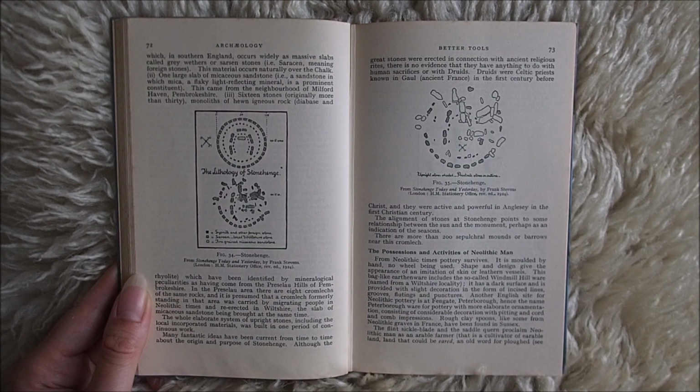Many fantastic ideas have been current from time to time about the origin and purpose of Stonehenge. Although the great stones were erected in connection with ancient religious rites, there is no evidence that they have anything to do with human sacrifices or with Druids. Druids were Celtic priests, known in Gaul, ancient France, in the 1st century before Christ, and they were active and powerful in Anglesey in the 1st Christian century.